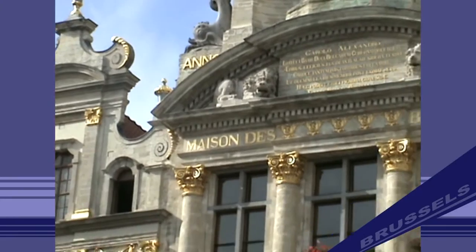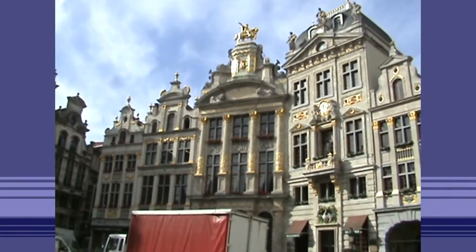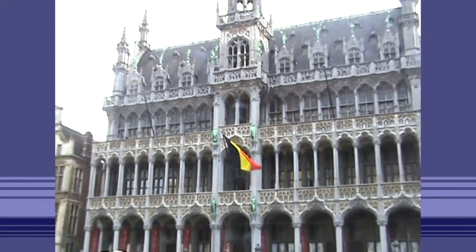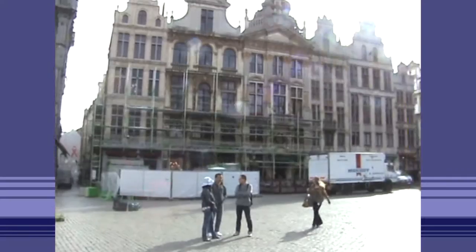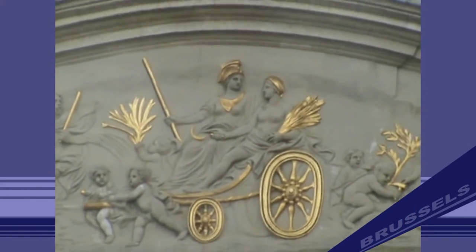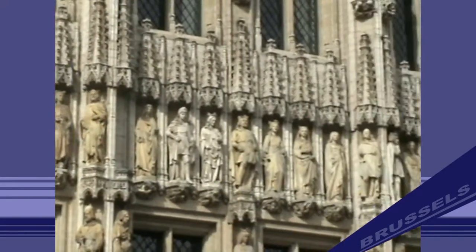Every 2 years, in August, an enormous flower carpet is set up in the Grand Place for a few days. The square is the most important tourist destination and the most memorable landmark in Brussels.